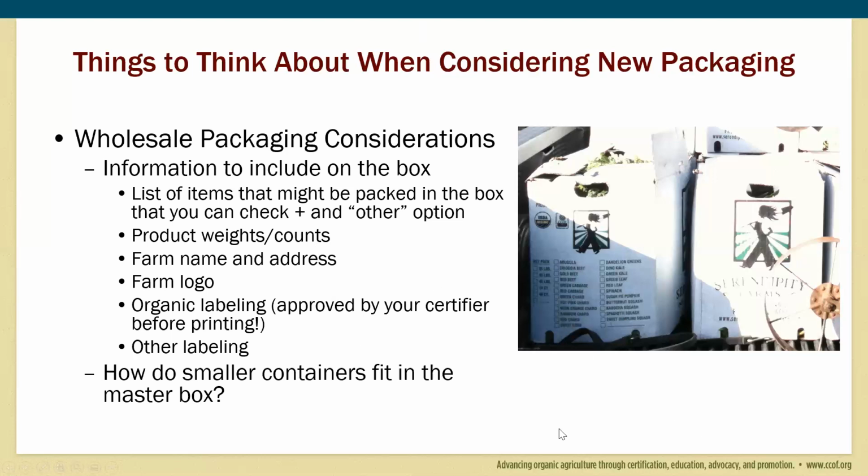And then it's important to think about how the smaller containers fit in the master box. Some containers are great, but they don't fit in the master box that well. So you need to look at all of that.